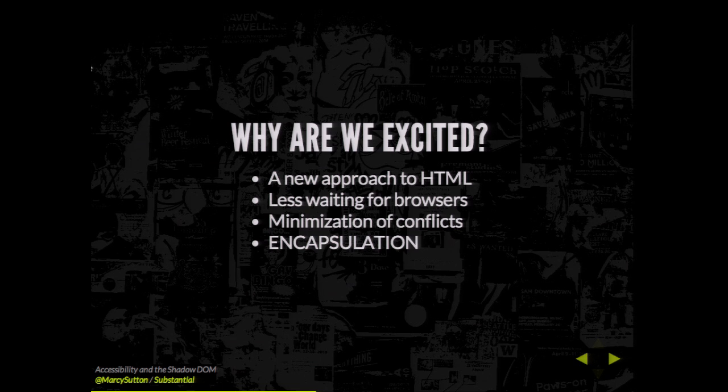So why are we excited about web components? It's a new approach to building HTML and web pages that I think we are just super excited to try something different. We aren't waiting on browser implementers. So the HTML5 stuff came around, and it was really cool because we have these new range inputs, and we have new elements that we can use that we don't have to go and script everything with JavaScript. So we aren't waiting for browser implementers anymore because we can create our own widgets that have that same native effect as these new elements that get rolled out every so often. Not having to wait on a browser for that to be able to create your own is pretty exciting.